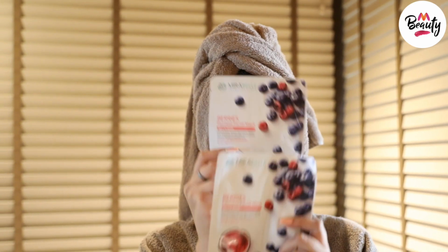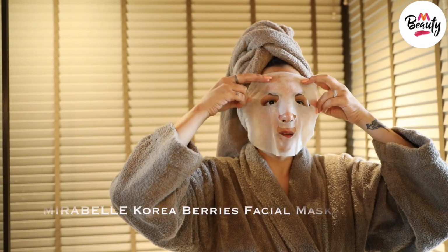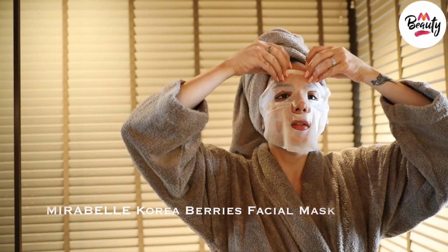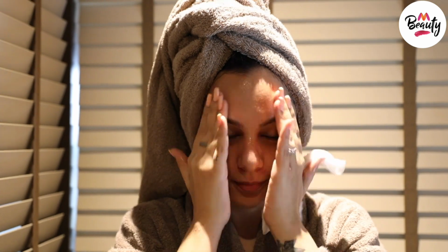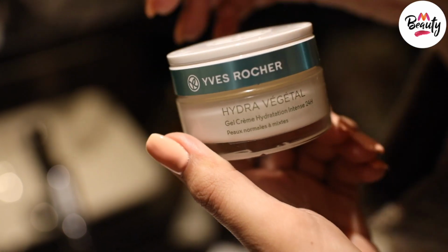On a pamper day like this, I like to go in with sheet masks, and here I'm using a Korean beauty brand MIRABELLE's berry face mask. Smells amazing, makes your skin super soft and smooth, and I'm just rubbing off the excess face mask essence into my skin to make it feel even better.